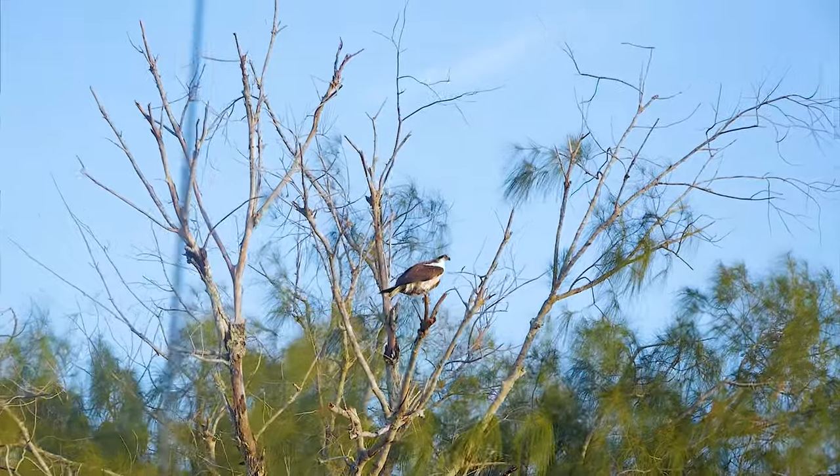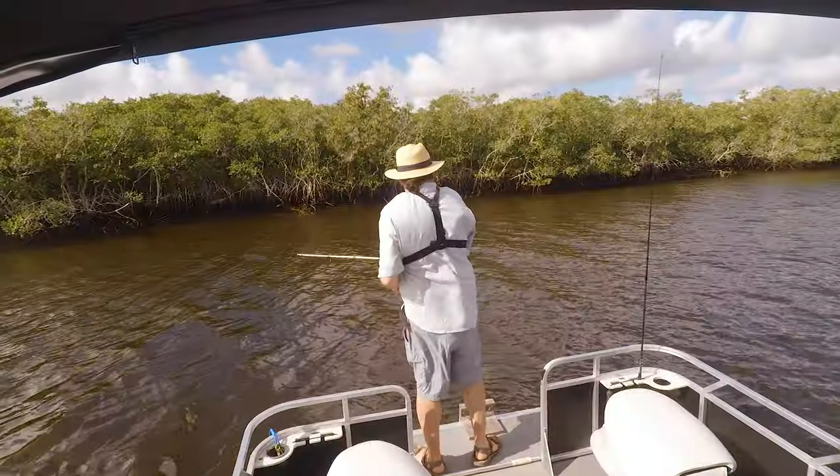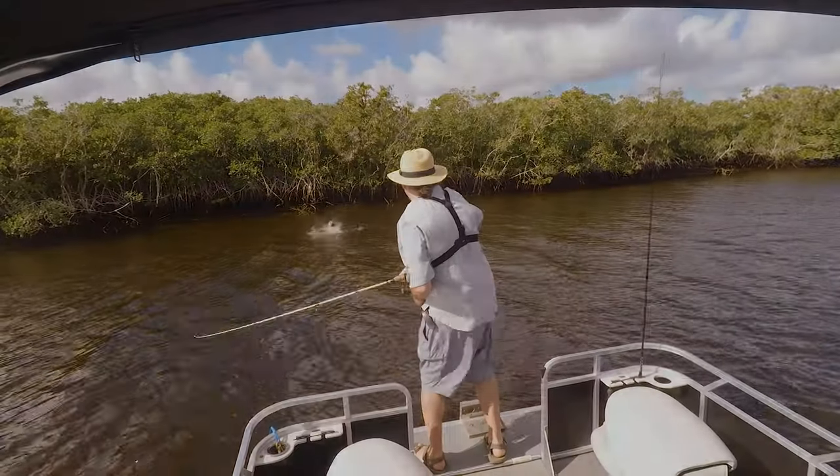There we go. Fishing rod. Oh, this one's better. Oh yeah, that's a good stuff. Holy crap.